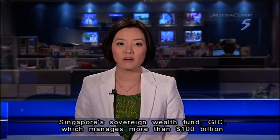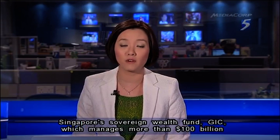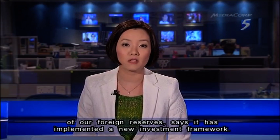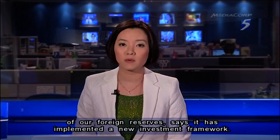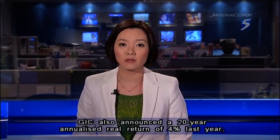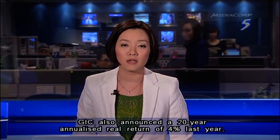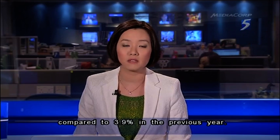Singapore's sovereign wealth fund, GIC, which manages more than $100 billion of our foreign reserves, says it has implemented a new investment framework. It's preparing for more volatility in the global markets. GIC also announced a 20-year annualized real return of 4% last year, compared to 3.9% in the previous year.